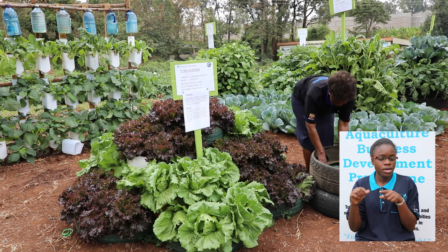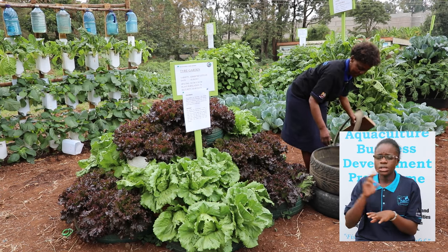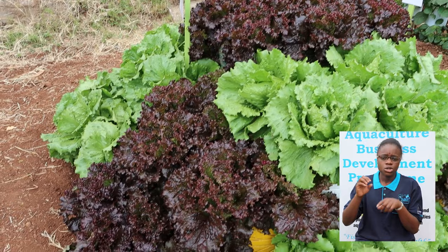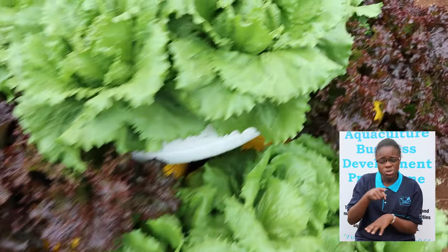And if you're doing that, you now do not need to put this paper there. The paper will be at the lower tire. This one can even grow sweet potatoes. It can even grow arrowroot. That's how you can use your tires to achieve your various gardens. It just depends on how creative you are.